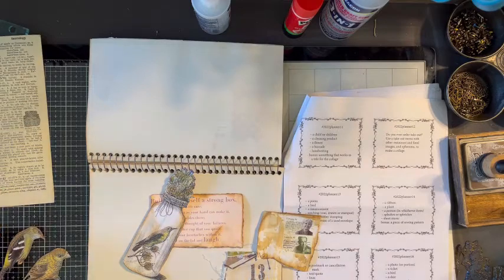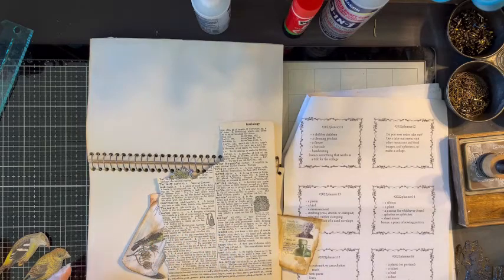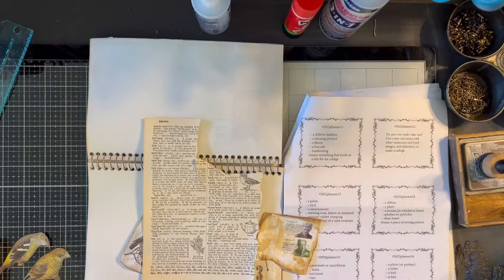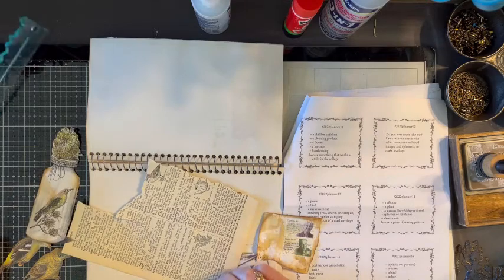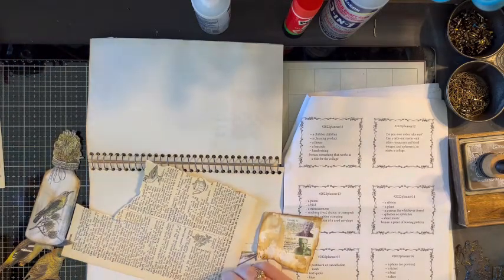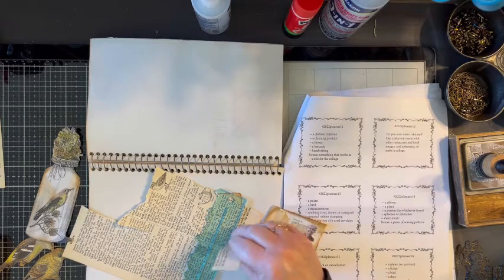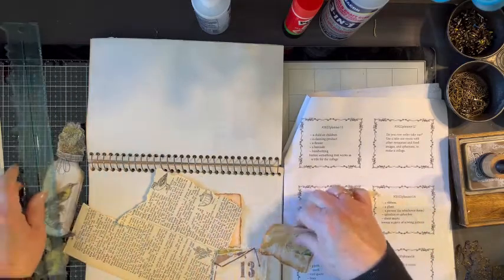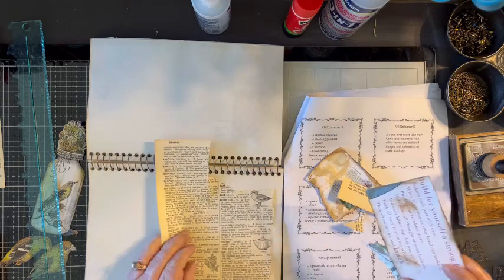Okay, I've also got some dictionary page, and on this dictionary page somewhere is the word taxidermy. So I thought that would be kind of cool to include. So I'm going to tear this off a little bit. And I'm just going to start building this background, and we'll see what happens. Get some of this other stuff out of my way.